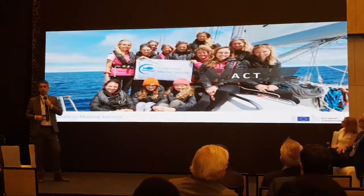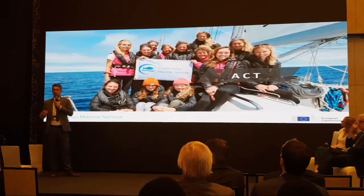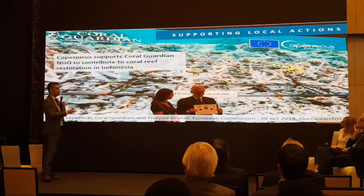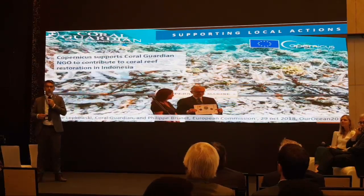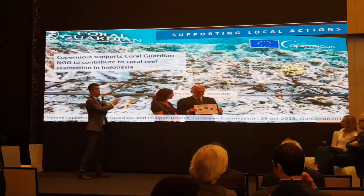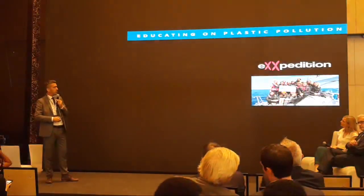But the third and the last one, I would like to illustrate before giving the floor to Philippe, is to explain how Copernicus is now able also to turn this into action with local players. Three examples as well. The first one is something we signed yesterday on the stage, with this NGO called Coral, a partnership just to stimulate the restoration of the coral, thanks to the information from Copernicus and thanks to the action of this NGO here in Indonesia. And we are very proud of this. The second example will be developed further, but I just want to mention this.